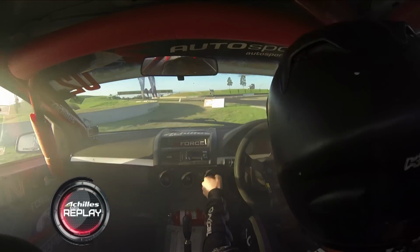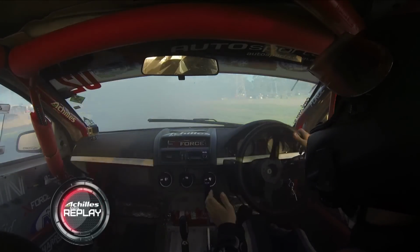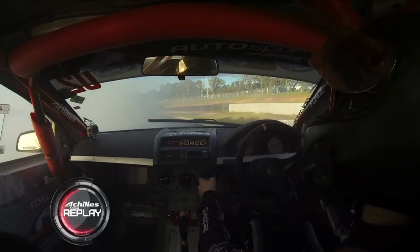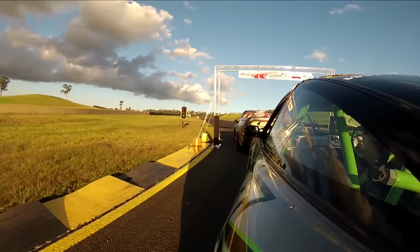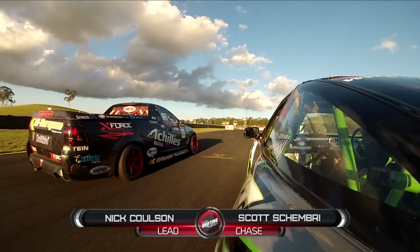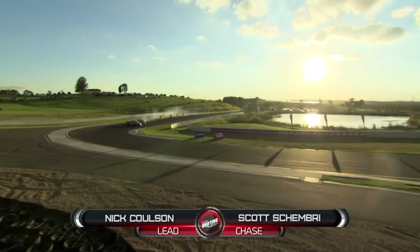Achilles replay time, and a good chance to learn from one of the best. He might just be 21 years old, but Nick Coulson drives like a man who's been there since the very start of drifting, using the 6 litres of supercharged power and sticking fairly close to the back of the Blaze unit car. Yeah, very prepared driver there. You could see hand on the handbrake, waiting to use it, but did not need it, trying to get the most speed he can out of this car. So heading to the lead, I think it's going to be a pretty close run considering that there was no brake checking from Shembury out in front.